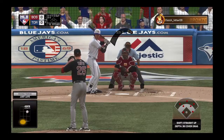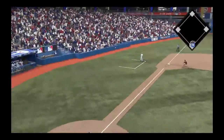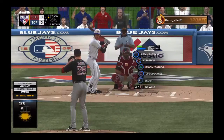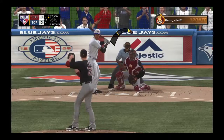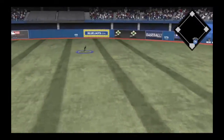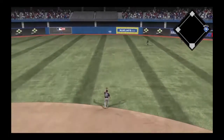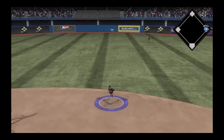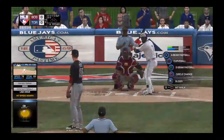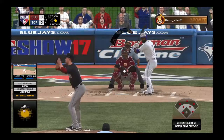He steps in off a base hit in his last at-bat. And the third baseman will have a look at it, but this is back into the seats. Hard hit ball to second. And Ellsbury's aboard with a base hit. Digging in, the switch hitter, Jose Reyes. Leadoff man on base, and we'll see what they have in mind strategy-wise here.